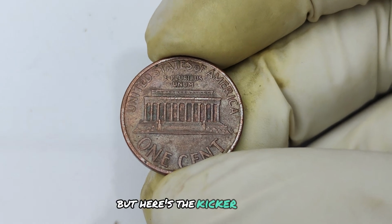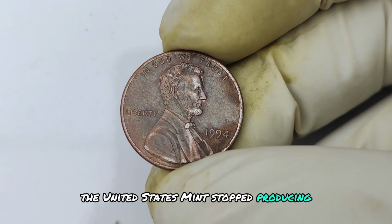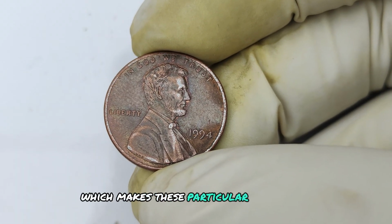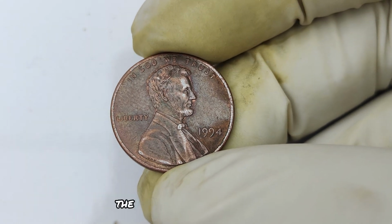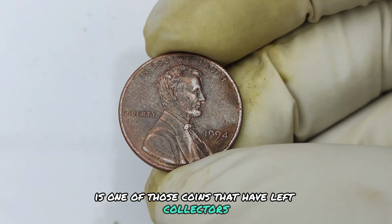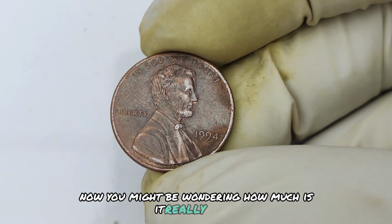But here's the kicker. In 1994, the United States Mint stopped producing pennies at the Philadelphia Mint without the mint mark, which makes these particular coins even more rare. The 1994 no mint mark penny is one of those coins that have left collectors intrigued for years. Now, you might be wondering, how much is it really worth?